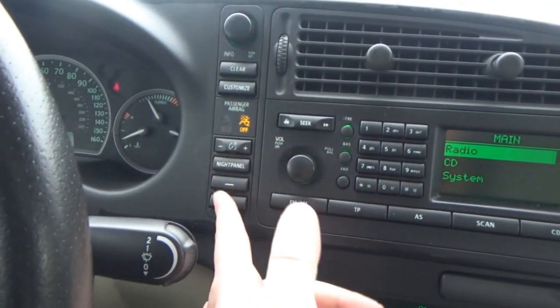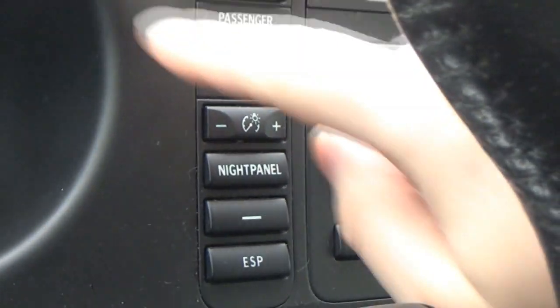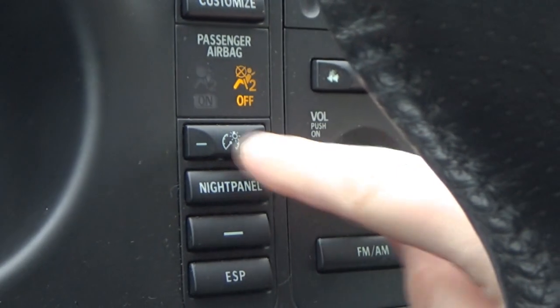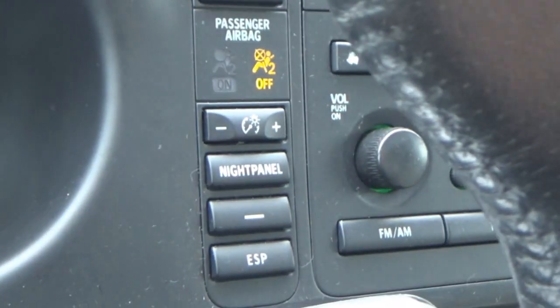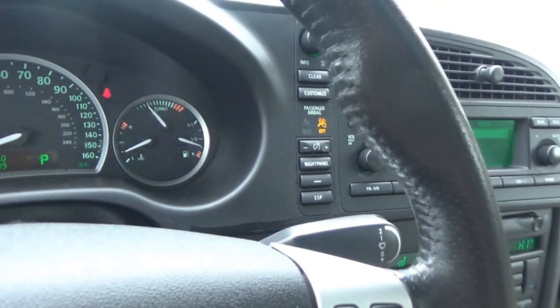The remaining controls over here are pretty self-explanatory. Obviously this one here is for your dashboard dimming, for all your instruments and such. Night panel, I have showed that one other time on a Saab video.